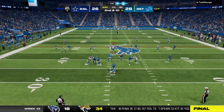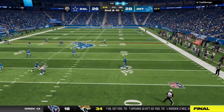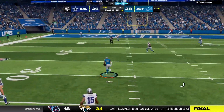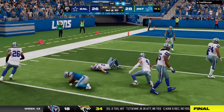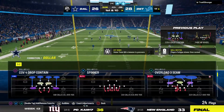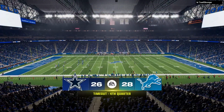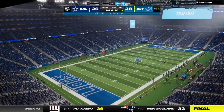Now a 2nd and 10. A shotgun snap for Goff. Eluding the pressure right. Over the middle, complete. It's Moore. A big change in field position there. That's 40 yards on the catch and run. Now the Cowboys going to burn the first of their timeouts. That'll leave them with 2 remaining. We'll be back after this.